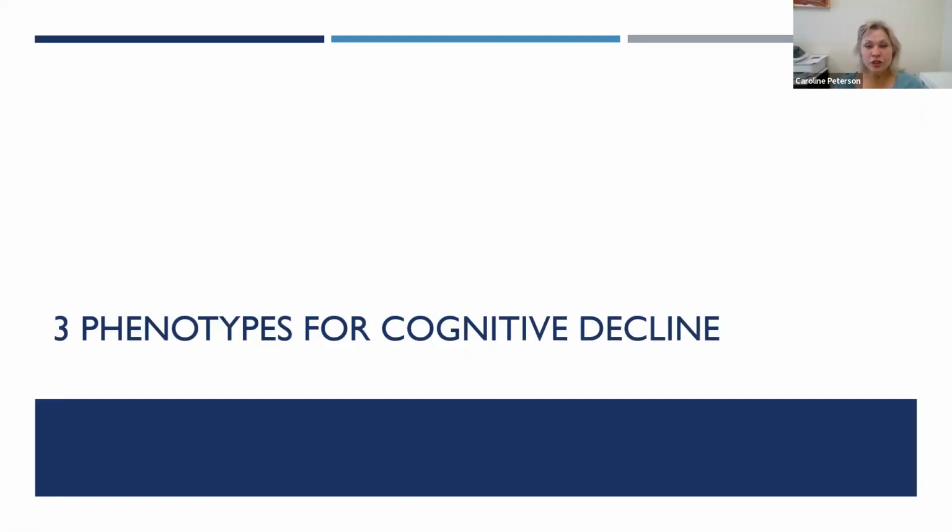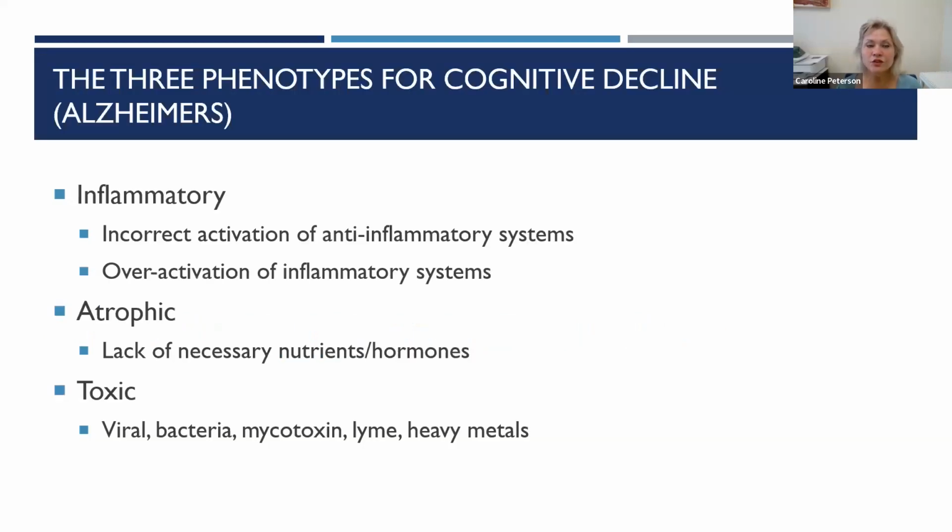So Dr. Bredesen's work out of UCLA on treating Alzheimer's came up with 3 different phenotypes for cognitive decline. That's going to be a mainstay in our modeling here. We're going to harken back to that over and over again. These are the things that cause cognitive decline or Alzheimer's eventually: the inflammatory phenotype, the atrophic phenotype, and the toxic phenotype. Most people who experience cognitive decline and Alzheimer's will be part of this inflammatory phenotype. They're too inflamed, and so they experience cognitive decline because they're too inflamed.